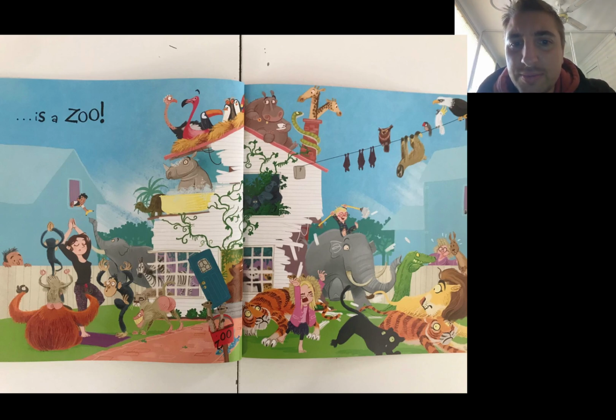So many animals. Well, I've got a challenge for you. In fact, there's actually the koala on every single page of this story. So I want you to go back and pause it for each page and try and find that koala. And that'll be a fun activity for you to do.